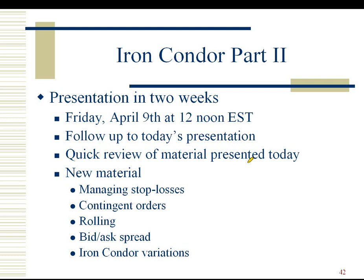We'll talk about how to manage stop losses. We'll talk about contingent orders. Contingent orders are orders that you can set on an Iron Condor position that will automatically exit you if the underlying crosses a certain point, because most people aren't trading all the time. They're working. They're in their business, and they don't have time to watch trades all day. So contingent orders are nice because they can automatically exit the position. And we'll talk about rolling and how we have one of our trade folios, chromium, and rolls.